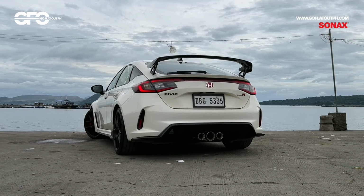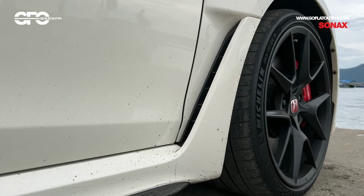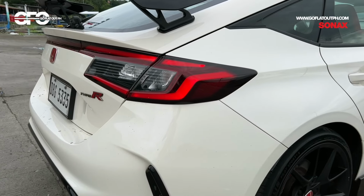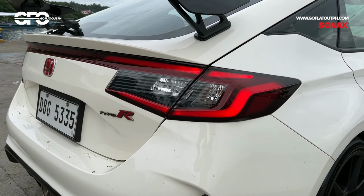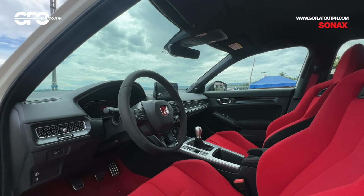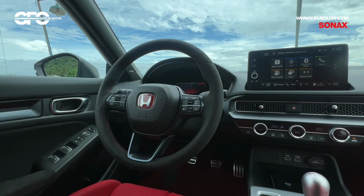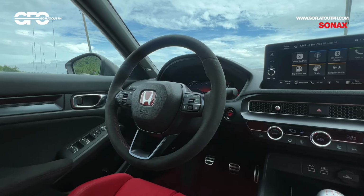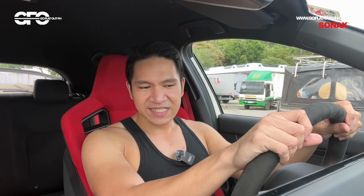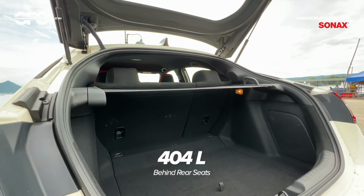Other design highlights include those 19-inch wheels, the strong and fade-resistant Brembo brake calipers, and a large but functional rear wing that's mounted on a solid aluminum stand. Now, as for the interior, here in the inside naman, the Civic Type R is pretty much like the normal Civic pa rin. So that's mostly a good thing kasi the practicality is still maintained basically. So you have a lot of storage, a lot of space front and rear, as you're gonna see later.